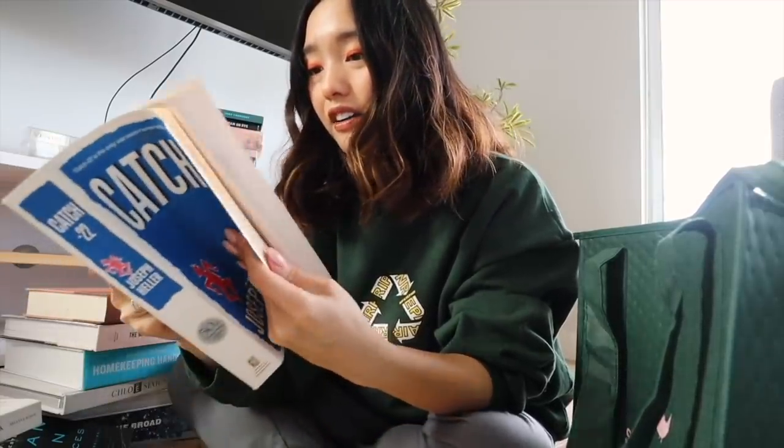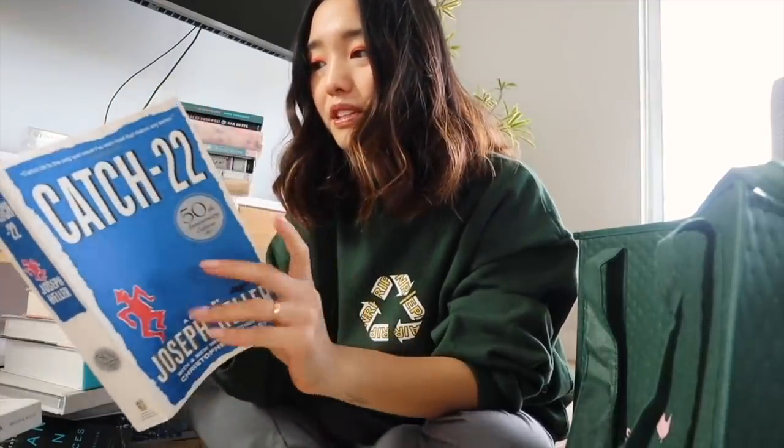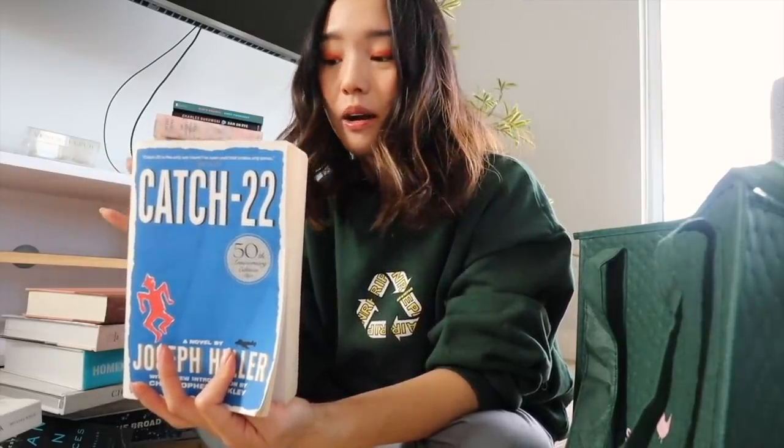Look. Catch 22. I'm gonna be honest, I picked up this book at the beginning of quarantine and I got, how far did I get into it? I got up to the 6th chapter and I can't stand this. The plot is too scattered and I know that that's the point of this book. It's supposed to be chaos, but I just really couldn't follow through.